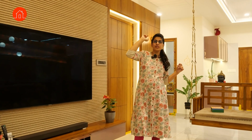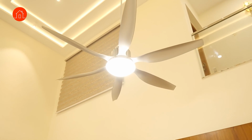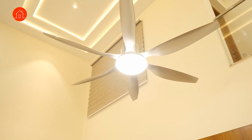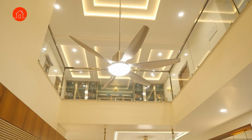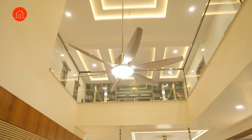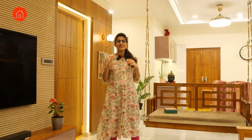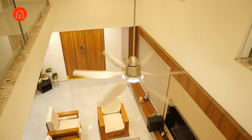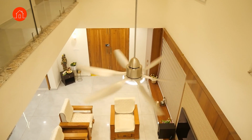The speciality of this fan is it's 60 inches diameter, and it spreads and gives us a lot of air movement. Now, why this is important? One, because this is a double height space and air movement is crucial, and two, because Andhra Pradesh basically has a very hot climate. So naturally, this fan, the speed at which it runs, gives you a cooling effect. And we decided not to have an air conditioner in the living room.